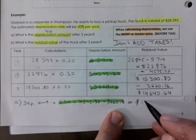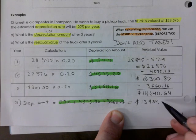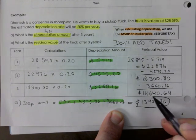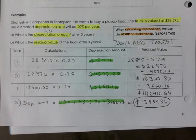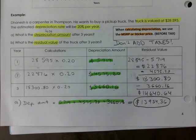And I get 13,954 and 36 cents. So this would answer A. So we will clearly circle that one. So this is my loss over 3 years. Can you imagine that, right? 13 grand, almost 14. You're never going to see those dollars again, right?